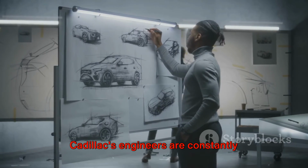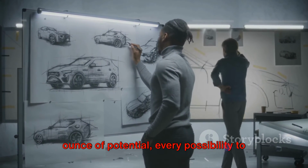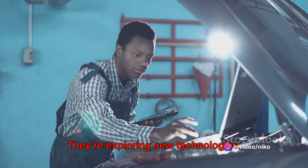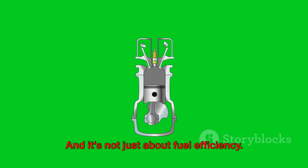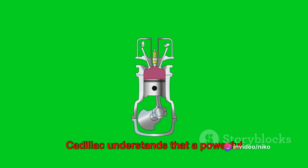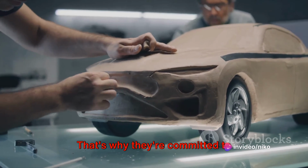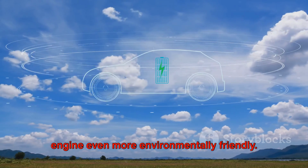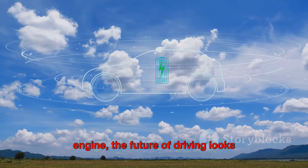Cadillac's engineers are constantly innovating, relentlessly pursuing every ounce of potential, every possibility to make the 6.2 engine even better. They're exploring new technologies, refining existing ones, and always pushing for that extra mile per gallon. And it's not just about fuel efficiency, it's about reducing emissions too. Cadillac understands that a powerful engine can also be a clean engine. That's why they're committed to developing technologies that will make the 6.2 engine even more environmentally friendly. With the Cadillac 6.2 engine, the future of driving looks bright and green.